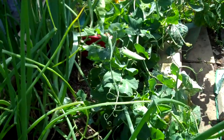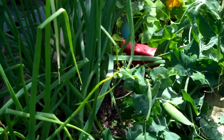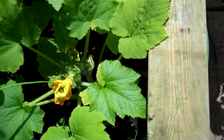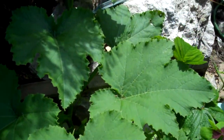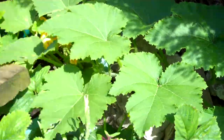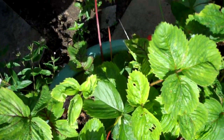We get back down here. This courgette got me. Got some. I think that one's a squash. This one's a marrow, I think. More strawberries. Got loads of strawberries all over the place.